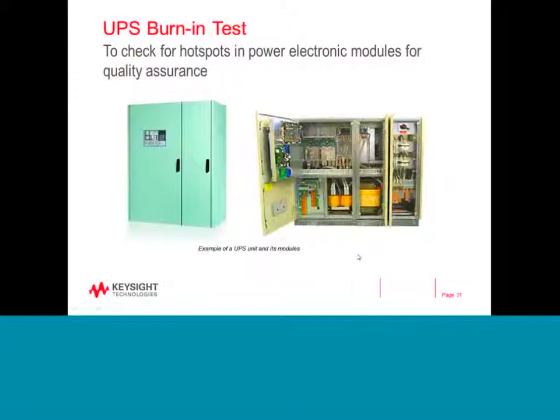So typically, manufacturers who design something would put their prototype designs and even select samples from their manufacturing lines through rigorous burn-in tests to ensure that they meet specified quality. And this also goes for UPS manufacturers, industrial UPS, that's what I'm referring to here. Industrial UPS generally needs to have a burn-in test, and this is how the industrial UPS looks if you've not seen one before. Here is where using a thermal camera is extremely useful in helping us to identify problem areas that might show up as hotspots in these UPS.